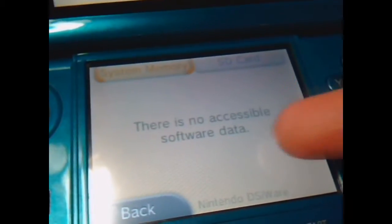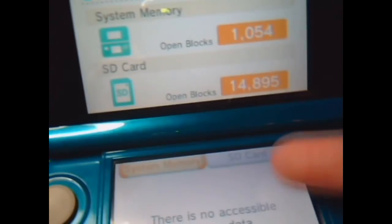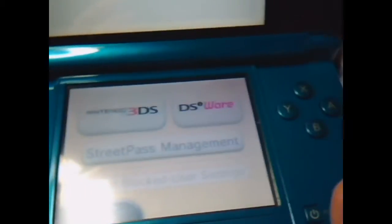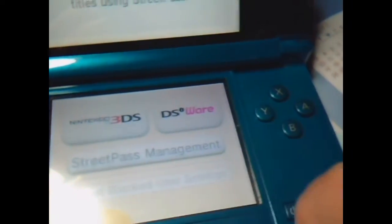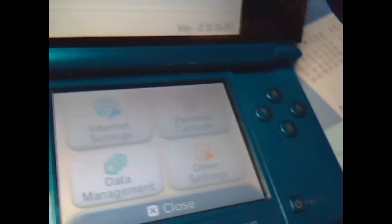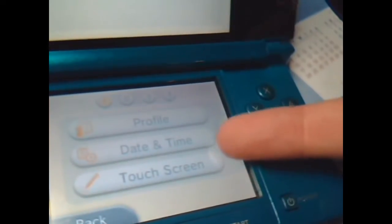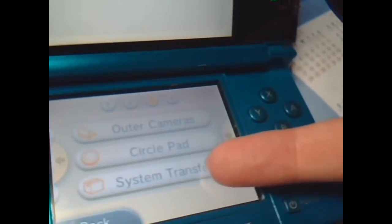Okay, so we can save the DSiWare on our SD card and system, which is going to be useful. Go back, please, for something I want to show you. The system transfer.